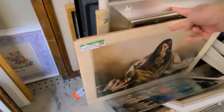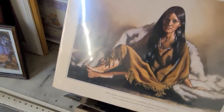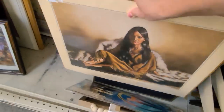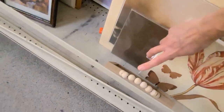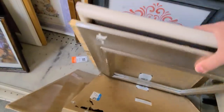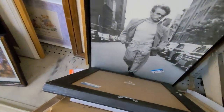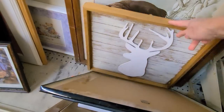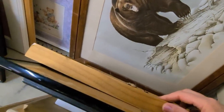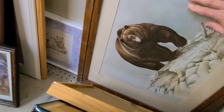Here is a lovely print of a Native American lady. It is a print though, and they just don't sell terribly well for me, which is why I tend to only purchase original pieces. There's a big bear there, big brown bear. Is that a grizzly? I think so.